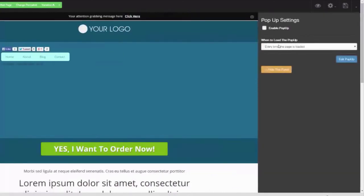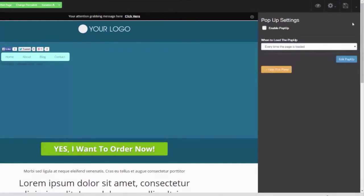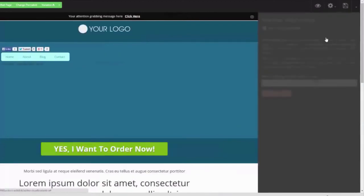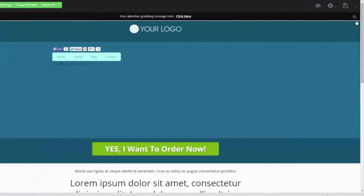We can come down here to pop-up settings. So you can have a pop-up occur every time the page loads, first time visit only, once a day, once a week, once a month. All right, everything's here for your pop-ups. Exit splashes. We have that welcome gate. Okay, remember this is a page that will be locked to the landing page that you're working on.